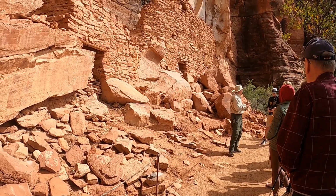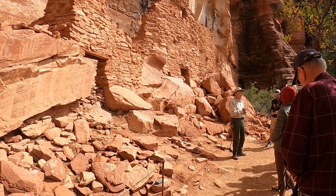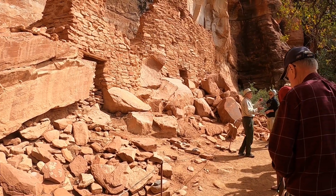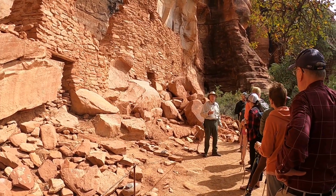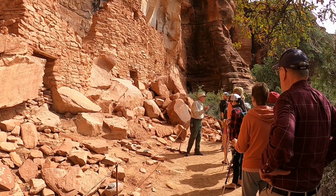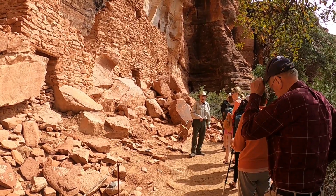And so that's why we feel pretty comfortable saying that it was cooler and wetter back in Sinagua times, okay? And that's what made it possible for them to have all this agriculture happening in this valley for that length of time. We also believe that they probably left this because of water as well, or lack thereof, okay?